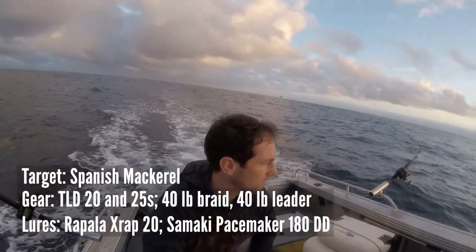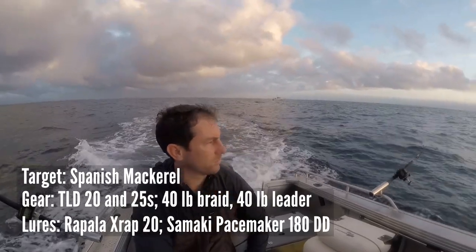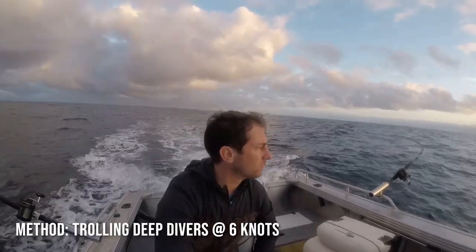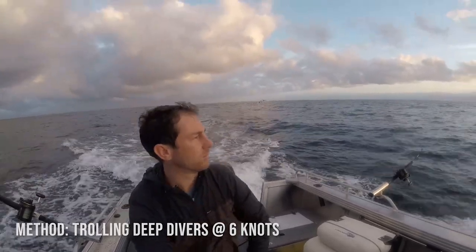Hey folks, we're fishing the back edge of Diamond Reef and the 24 Fathom Reef in around 40 metres of water off the Gold Coast this morning, targeting Spanish mackerel. This is probably the first fishable morning after a big southerly blow, which has seen those water temperatures rise.